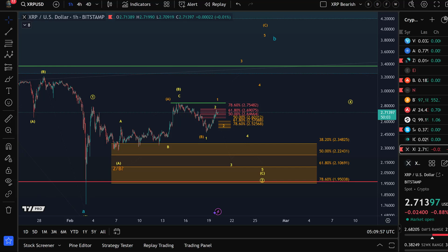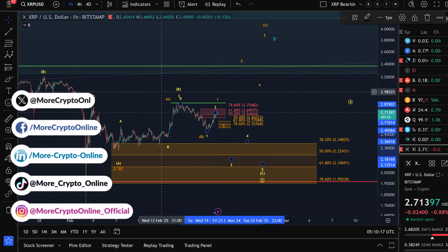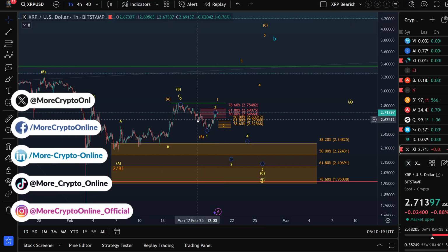XRP has now moved very deep into the micro resistance area between 2.64 and 2.75. This is the area we wanted to see tested. Already a couple of days ago, I think yesterday, I highlighted that this move down looks like yellow wave 1, but it hadn't started a wave 2 back then.